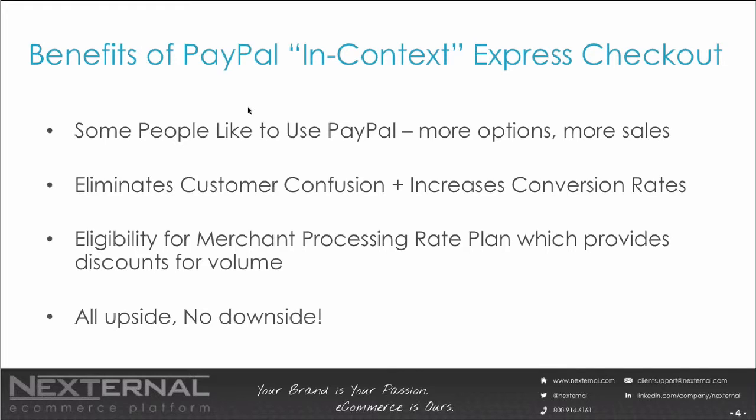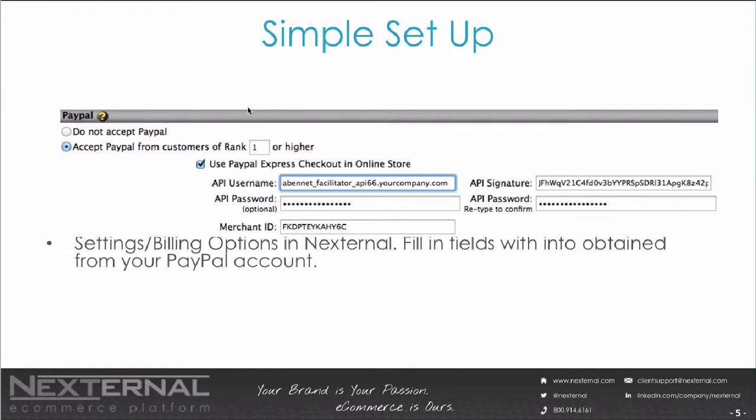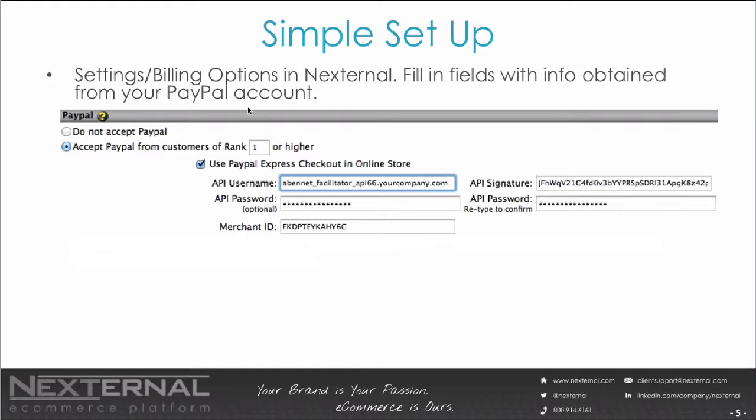Now, if you don't already offer PayPal as a payment method and you'd like to, now you can do so with the confidence that you'll be providing a really superior experience for your customers. So let's see how to set this up in Nexternal. I told you it's simple, and it really, really is.